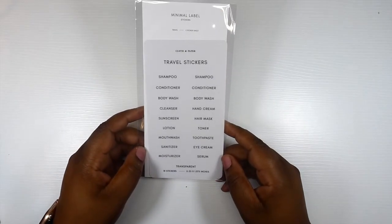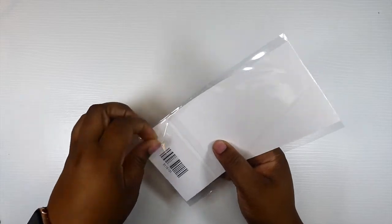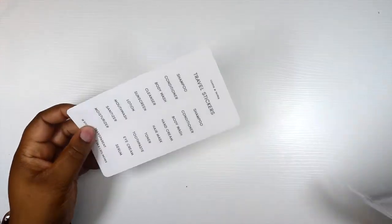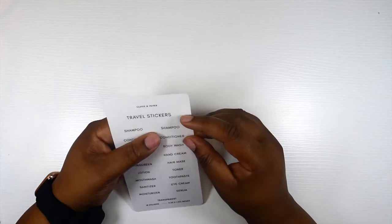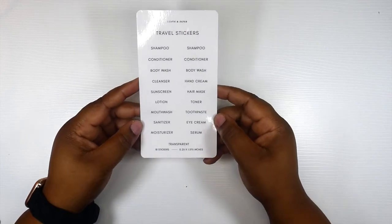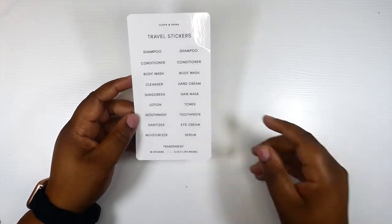The next item up is the travel label stickers, and it says keep track of your toiletries with our exclusive travel label stickers. These transparent stickers fit perfectly on all of your travel bottles. So they are glossy, they are transparent, she's already said that, and there are 18 of them. Pretty cool. So these are the travel label stickers.